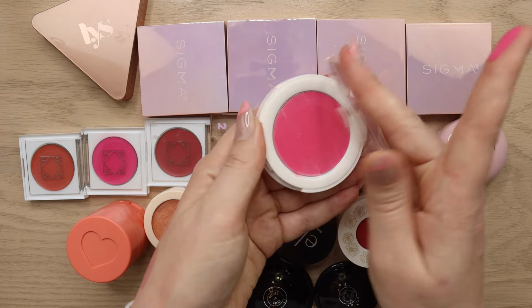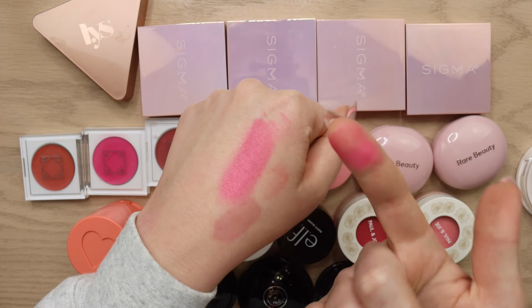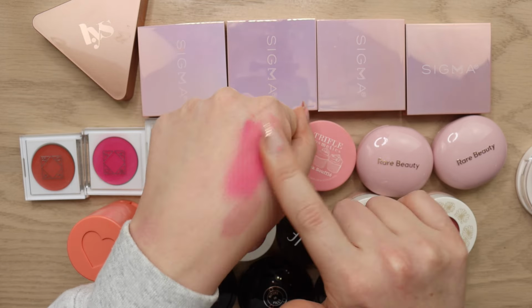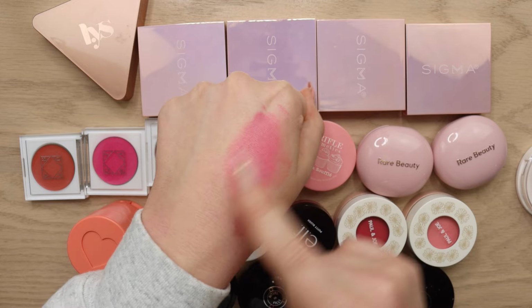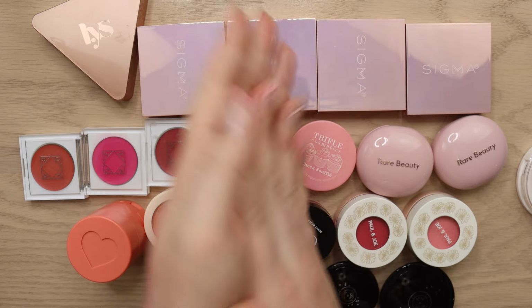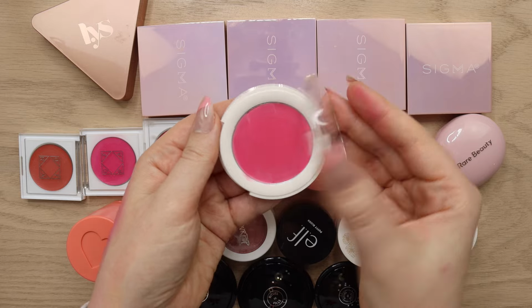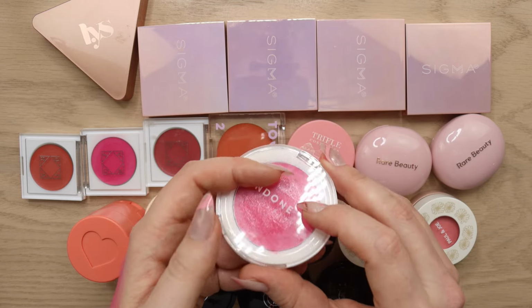And it looks like a really pretty hot pink, but I just feel like it's a little bit too thick. I hate when pigment is unmovable. You see, I applied it and now blending it out, it's not the most blendable blush ever. And I just never find myself reaching for this. I have so many other pinks I like more. So I'm going to get rid of that.